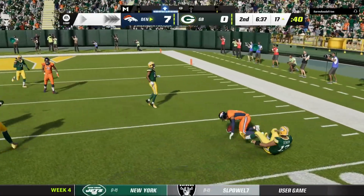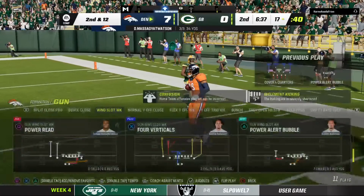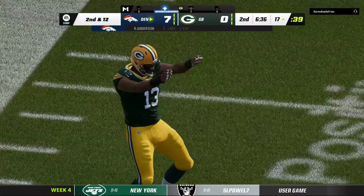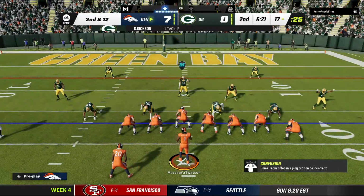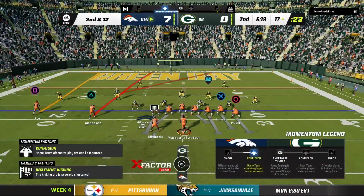He's got Anderson right side. And this play gets blown up. They'll lose yardage back at the 17. That one unable to develop, never got going. A loss of a couple, and it's 2nd down.